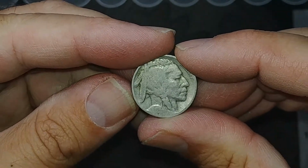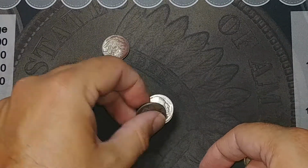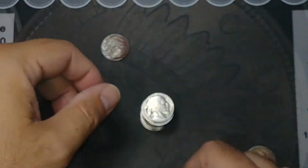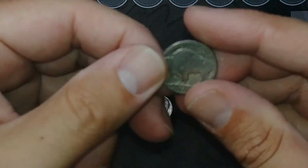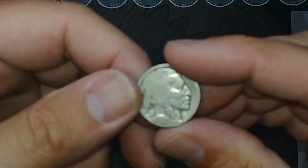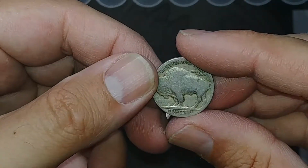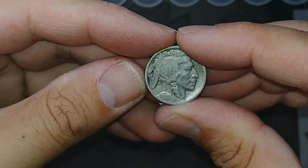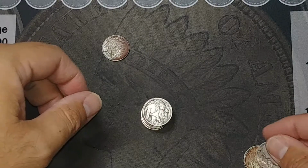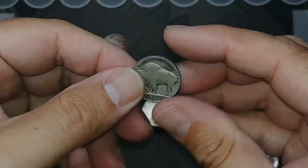That's a 25, I think. I'll have to get my loupe out. Okay, I'll put that in the partial date pile there. That one I might be able to make out if I look at it with the loupe. That's definitely a no-dater. I can't see that at all. Can't see that one at all, but it is a Philly. Can't see that at all. Ooh, 1921. Out of Philly. 1934. Out of Denver.